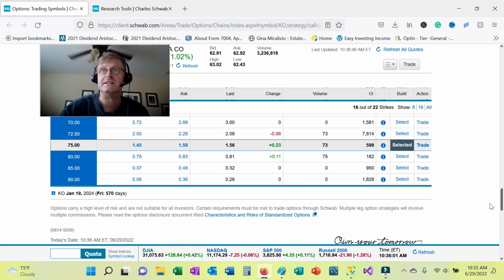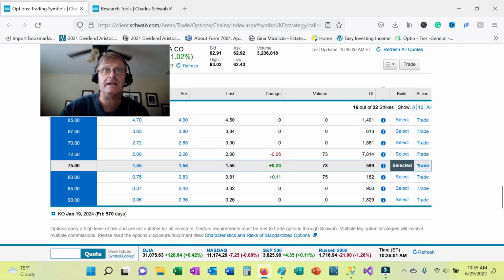And you can see where I selected it. So here you can see I'm not alone. A lot of people are at 599 and 73 in volume. So a lot of open interest and a fair amount of volume, quite a bit of volume right around that too. And it's up quite a bit today. So a lot of people are doing this 75.